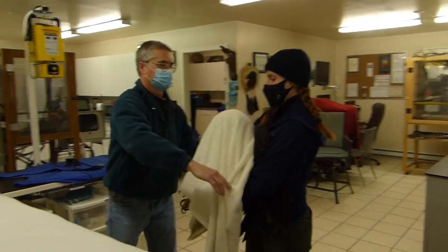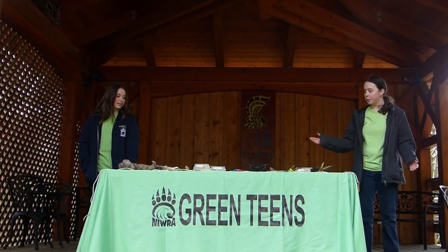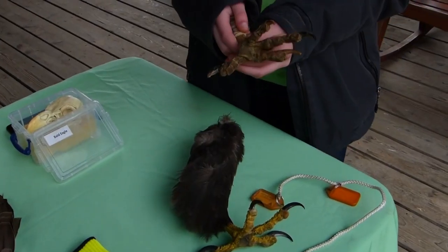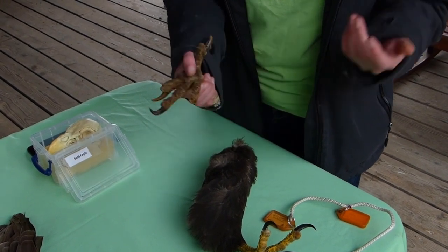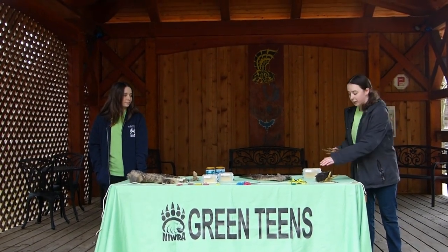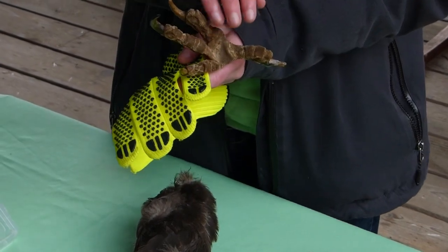But before we get to the big moment, two of our green teens, Jade and Emily, have some biofacts about eagles that they would love to share with you all. We've got some cool biofacts here on the table that we would love to show you guys and talk about. The bald eagle has a very bumpy, scaly textured foot, especially on the bottom here. This helps them when they are hunting their favorite prey, which is fish. Fish are very slippery, and these bumps help them grip, much like the grips that we have on our gloves. We've kind of taken these adaptations that the birds have naturally and found ways to provide that for ourselves.